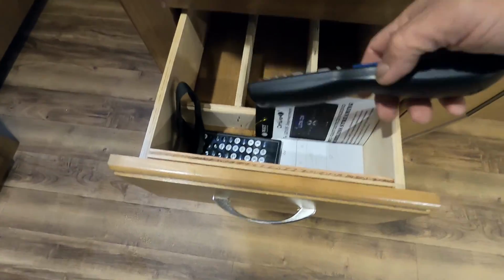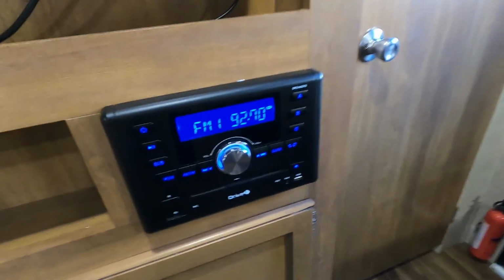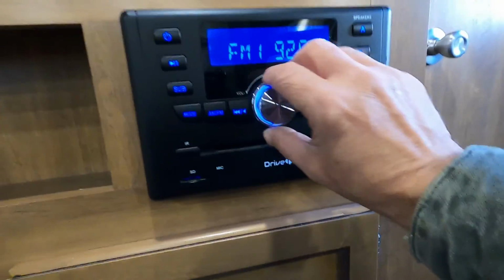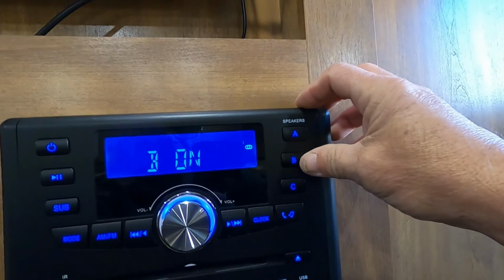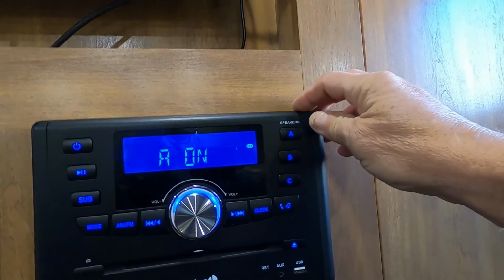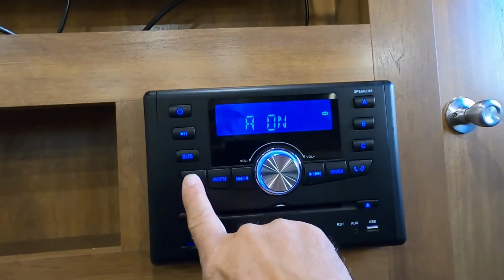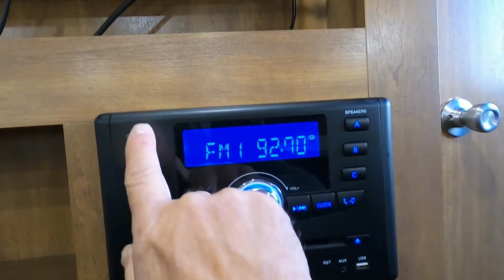You also have a remote for your sound system here. Just turn that on here. AM, FM. So we got 3 sets of speakers: indoors, outdoors, and all 3. Modes, you got auxiliary, Bluetooth, AM, FM.